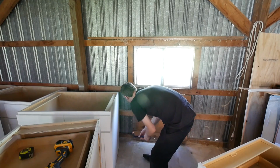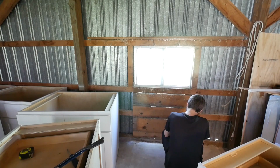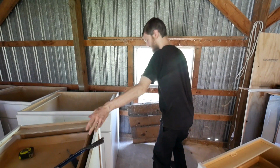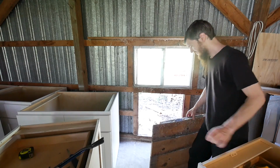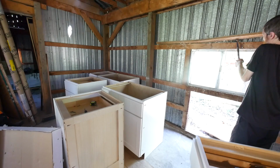Oh, I see some more screws. See, isn't that strange? It had hinges. Now I gotta take down this dirty shelf.